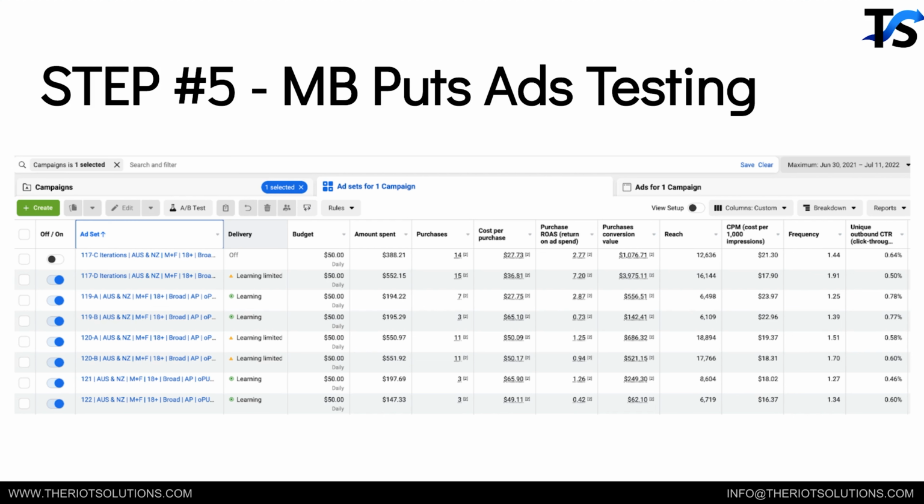ABO campaign, each ad set's a different ad concept. And we basically just run small budgets to it to figure out what works and what doesn't. We use the same audience on all of them, so that way we don't have any bad variables, like we're using a different audience for this one, so is it the audience or the ad? We use the same audience for all of it, okay?